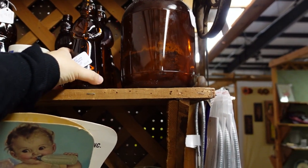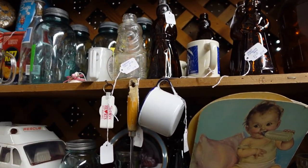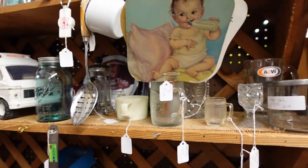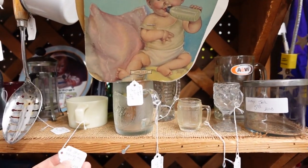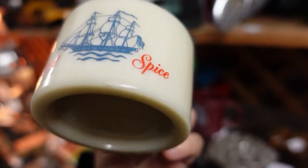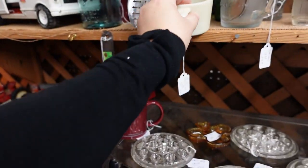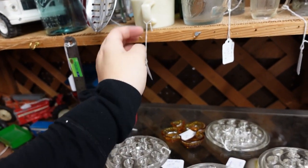Mrs. Butterworth. Look at that scary thing. Great Bet clown bottle. This is pretty. Ooh, it's an Old Spice. I would totally turn that into a candle. But not for $10.